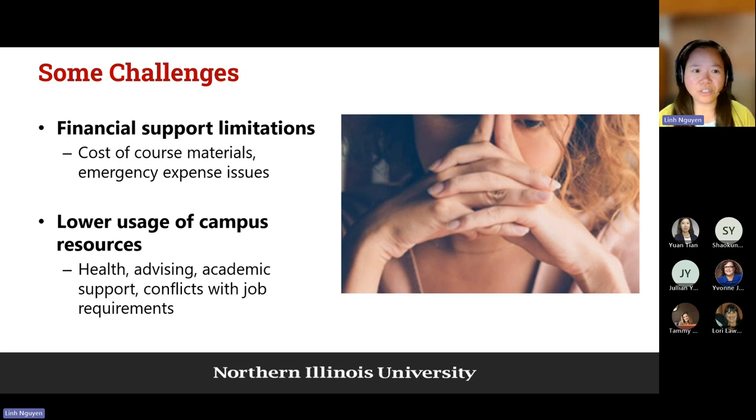Also, other challenges are financial support limitations for first generation students. And because they lack cultural capital, they have lower usage of campus resources. I can speak from my own experience. I had no idea about all the student services out there, the tutoring center, the writing center, the advising center, the student health center. I had no idea that my tuition and fees already paid for those services. I didn't use any of them. When I was in undergraduate and graduate school, I did everything by myself. I struggled, but I didn't know that I could get help, and I didn't seek out help.